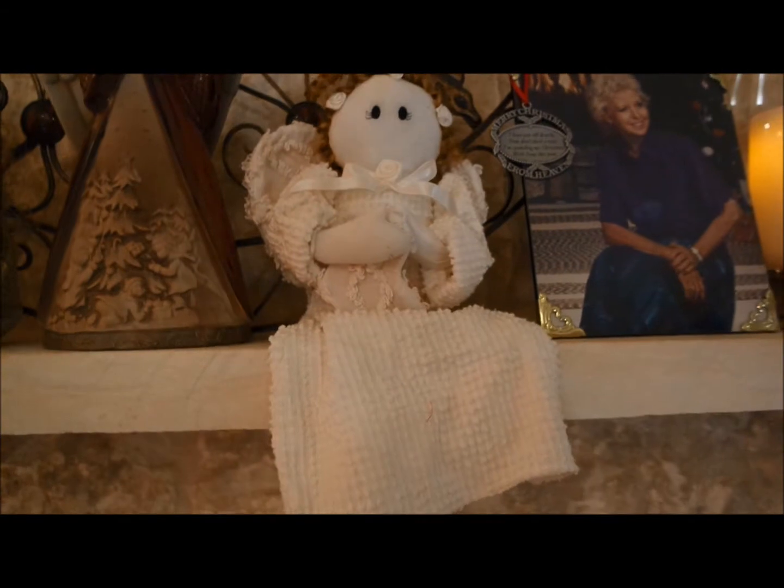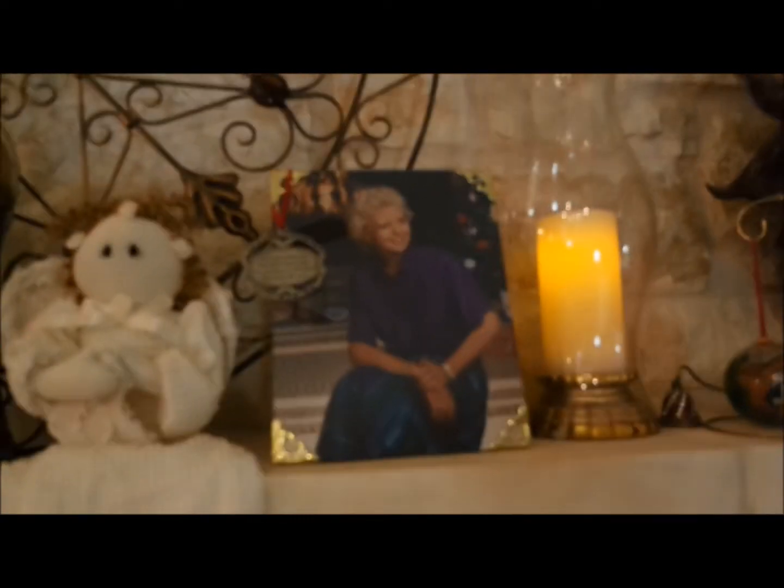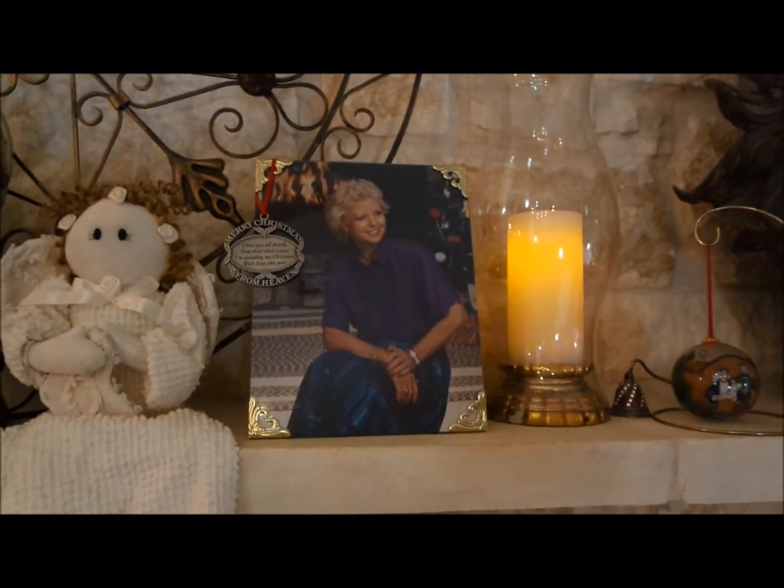Mom and I bought this angel and this angel together, and every year this picture comes out of my mother because it's hard to see because it's got a hang on it. Anyway, I bring that picture out every year because she's sitting in front of a Christmas tree. You can't hardly tell, but the tree's right there.